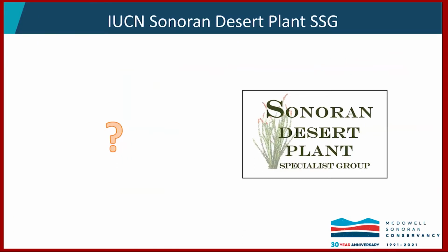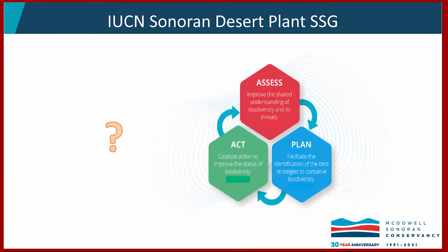So just a little background on why we started this species specialist group. We want to be able to better understand our plant species and also fill that gap more widely across the Sonoran Desert. Through assessments, we can systematically understand the status of plant species and move on to conservation planning and action on a regional scale. IUCN provides the tools and guidance to be able to do that. It creates a baseline assessment of status of plants and helps identify the plant species at risk and can become a basis for regional conservation planning and action.